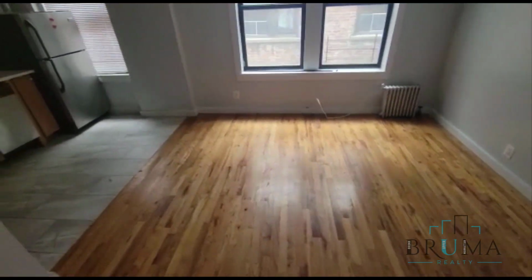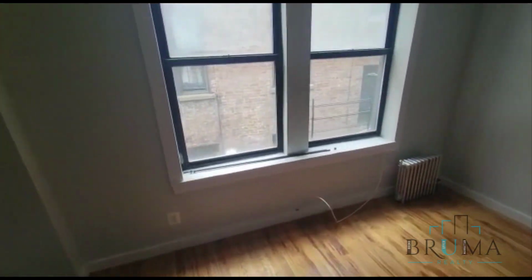Here we have our living space. Very, very nice living space. Recessed lighting, this big window, so you got some natural light as well.